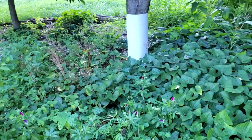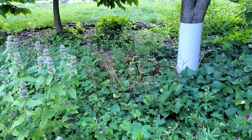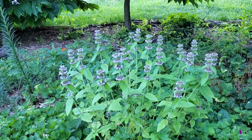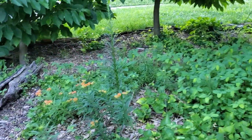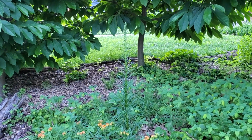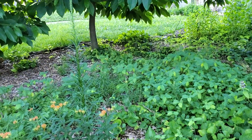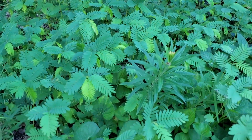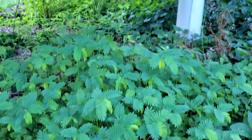Underneath the pear tree, we have our wild violets, also groundsel. This is Blephilia celata, the horse mint, one of our horse mints. And then out here in this area, there's the orange milkweed. There's a big liatris that hasn't yet bloomed. And then you'll see a good number of these smaller fern-like plants. That's partridge pea. And that'll bloom later in the season.